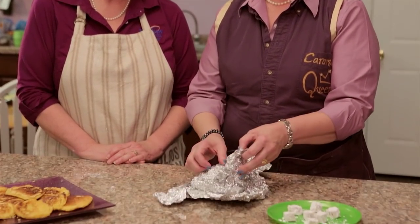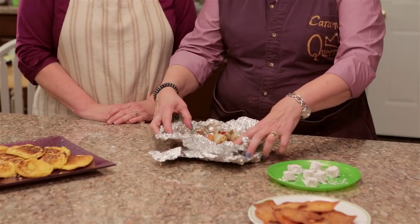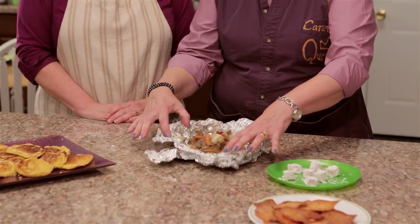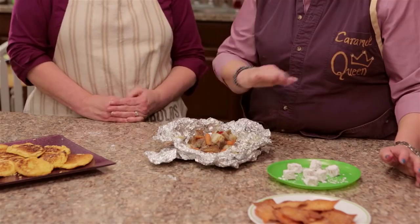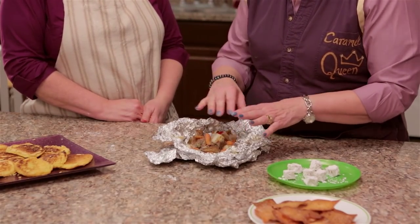This is something that we did with our kids when we were little. This is something that your children can do. You can do it if you want to and just do it for nighttime dinner. But we called these foil dinners. I learned to make them when I was in Girl Scouts. Sheet of aluminum foil, meat patty in the middle, and vegetables of your choice.